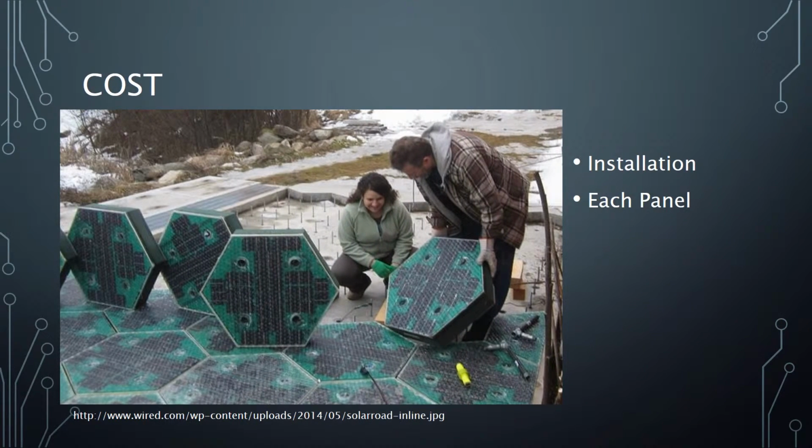Any new technology has its downsides and its bugs that need fixing. Many will be resolved over time, and others are in the nature of the beast. The first downside to solar roadways that is often pointed out is the cost. The materials and production of the panels are one part of this, and the slow installation process is another.